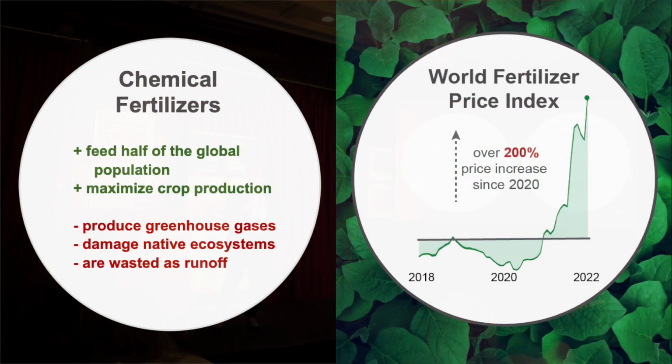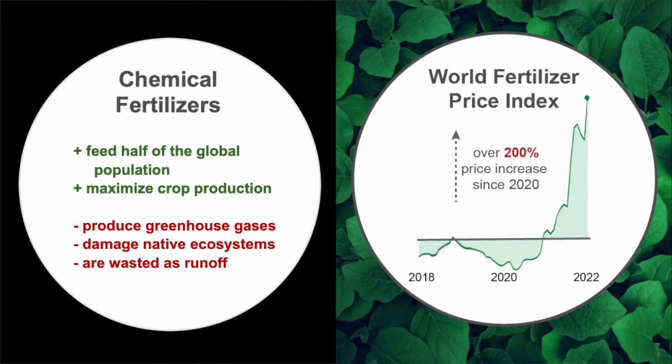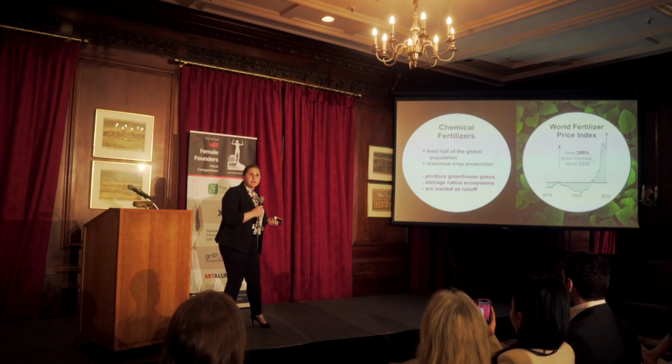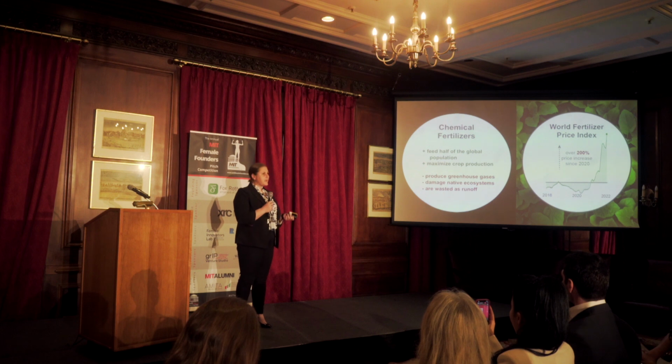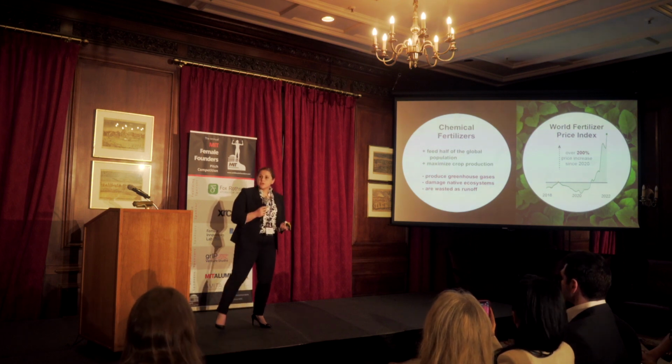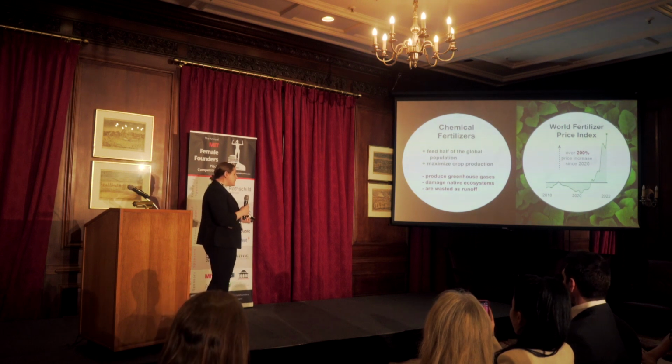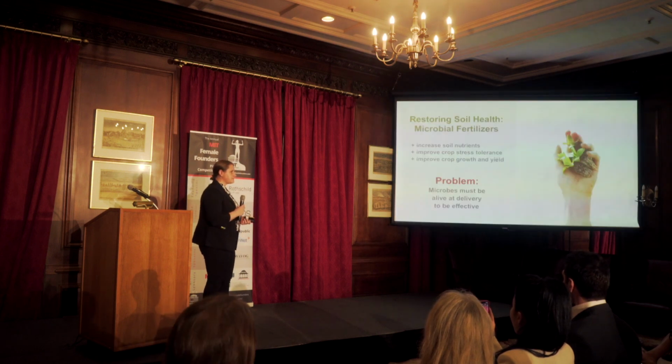Currently, chemical fertilizers support food growth for about half of the global population. However, they're also responsible for over 1% of greenhouse gas emissions. They destroy native ecosystems, and about 20% of fertilizers are wasted as runoff. And this is a huge challenge right now because fertilizer prices have more than doubled in the last year.